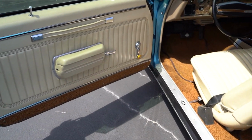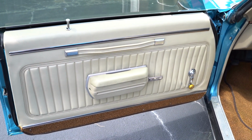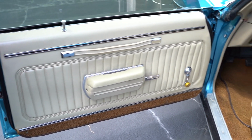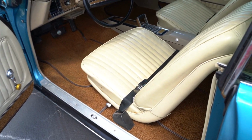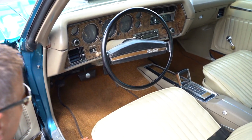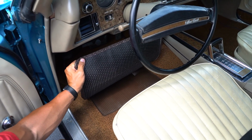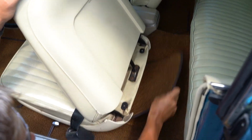Taking a look at the inside, we have the door panels in great shape. You have your armrest and obviously your door panel with the carpeting down low. All of it looks to be in pretty good condition. Driver's side seat, passenger side seat, you got bucket seats with a center console stick shifter. Carpeting is brown, floor mats. Underneath the carpeting, it's nice and it's not torn up, faded, dry rotted, anything like that. We're going to show you that in the back as well.